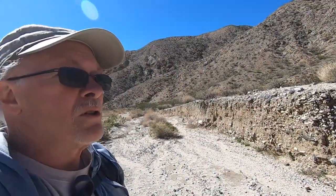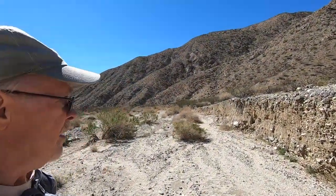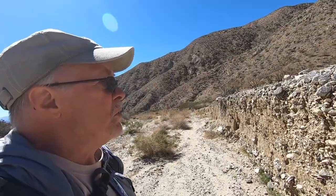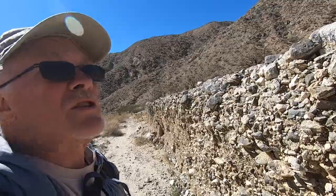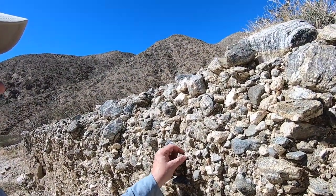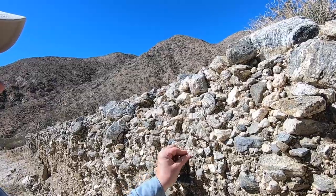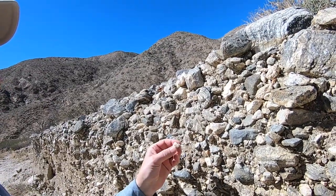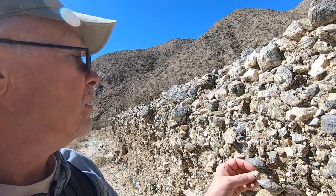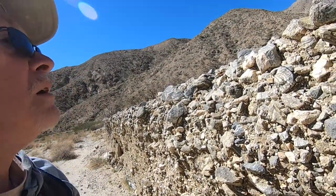The other thing is, look at these exposed rocks. It seems like a rock hound would be over here looking at the rocks very carefully to see if he can find anything. There's some quartz. I don't see any gold in it. I'll put it back.